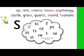It's a picture for the sound S, and it's just one of the pictures. There are actually about 10 or 11. This is the first picture of the sound S that we're going to look at. Yes, his name is S.